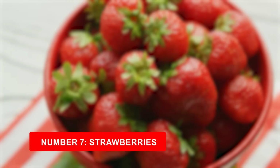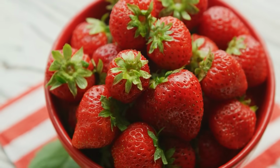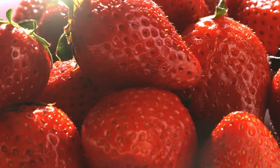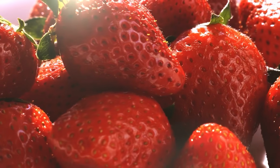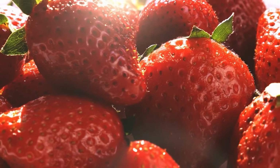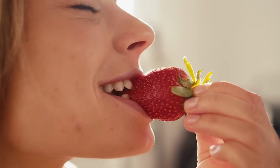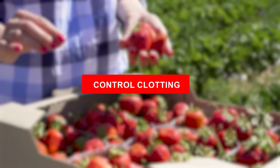Number 7, strawberries. Strawberries are bright red berries with a sweet taste and tiny seeds on the surface. They contain anthocyanins, a type of flavonoid that lends color and supports vessel health. These berries also hold vitamin C, folate, and manganese. Eating strawberries delivers anthocyanins along with fiber and other plant compounds that work together to help control clotting.